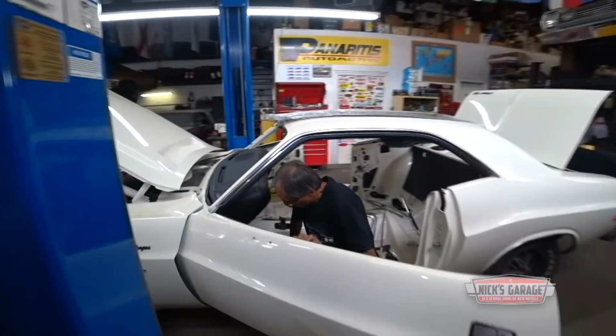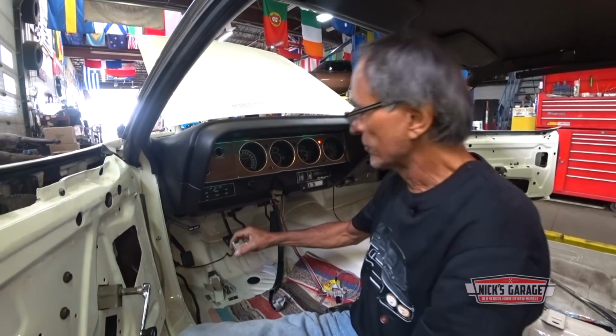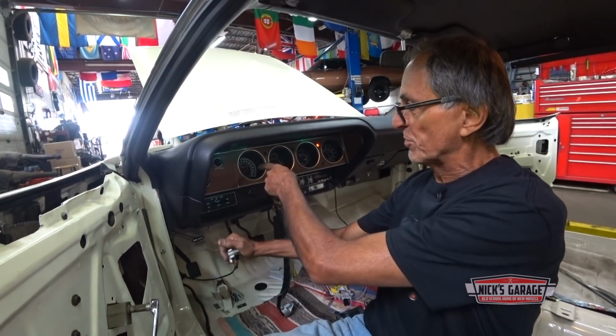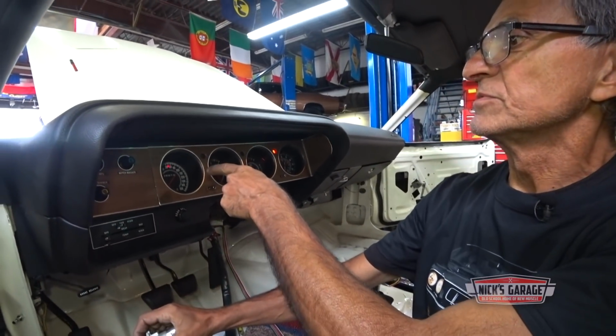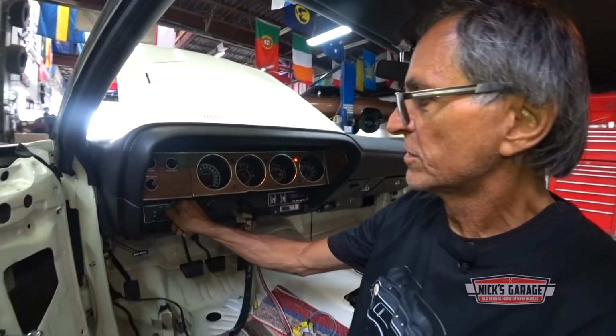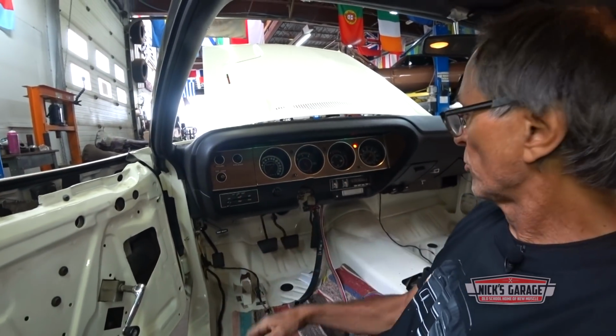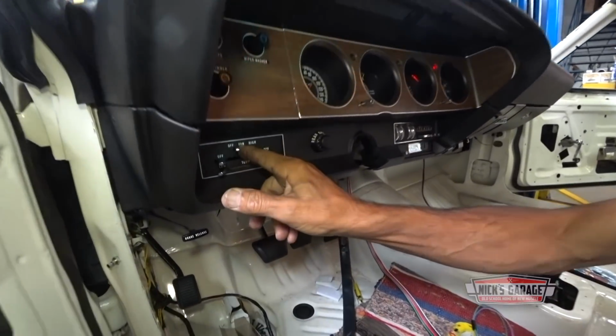Now if you look here, you got the dash lights, you got the handbrake light on, and of course, you got the high beam right on top of the speedometer. Oops. There we go, watch this. There's your high beam, low beam, then you got the heaters. There goes the heater blower motor, high speed, low speed, off.